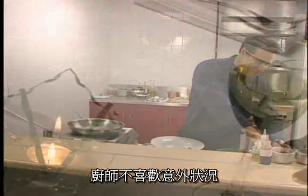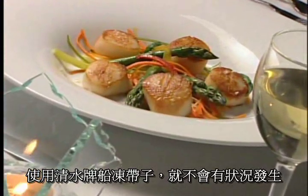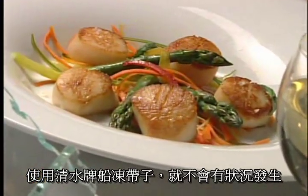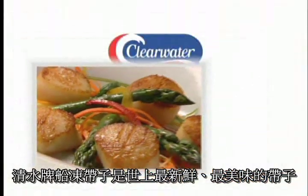Chefs don't like surprises, and neither do their customers. With the Clearwater frozen at sea scallop, there are no surprises. It's the freshest and best tasting scallop in the world.